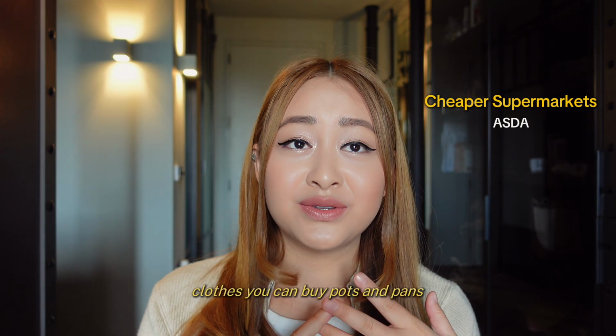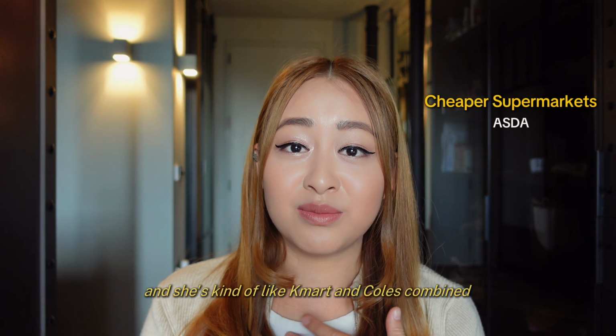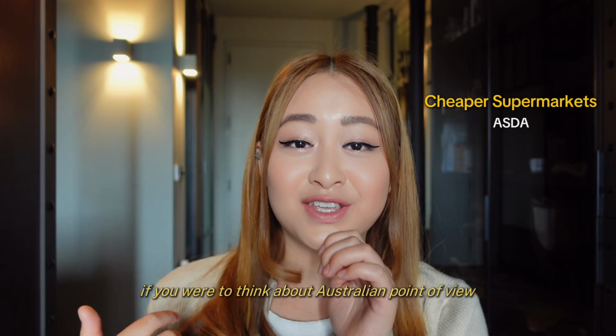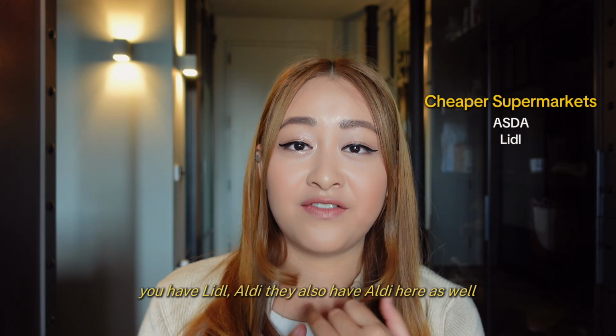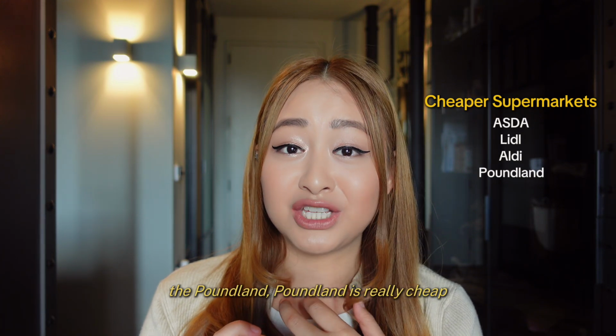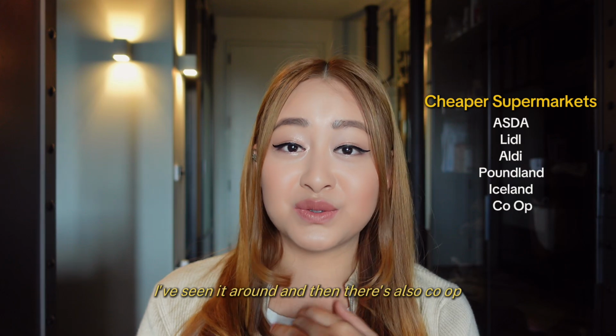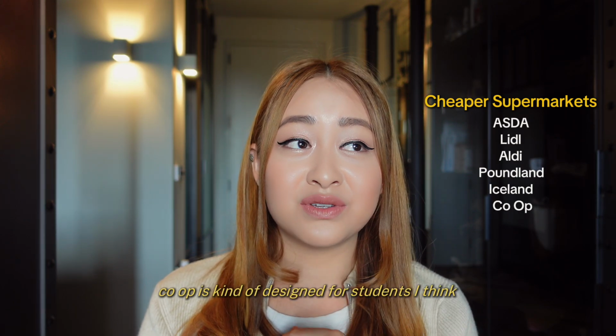You have food, clothes, you can buy pots and pans, blankets. Actually, it's kind of like Kmart and Coles combined, if you were to think about it from an Australian point of view. You have Lidl, Aldi, they also have Aldi here as well. They have Poundland. Poundland's really cheap. You have Iceland. I haven't been in it. I've seen it around. And then there's also Co-op. Co-op is kind of designed for students, I think.